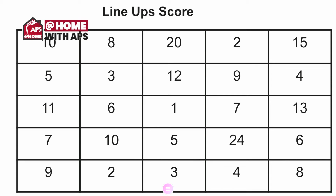So let me explain how the rules work, okay? You notice there's a board here. There's a chart, right? There's a table of sorts. We have to roll these dice, and we have to come up with 3 numbers. And within those 3 numbers, we have to do any of the operations. That could be addition, subtraction, multiplication, or division.